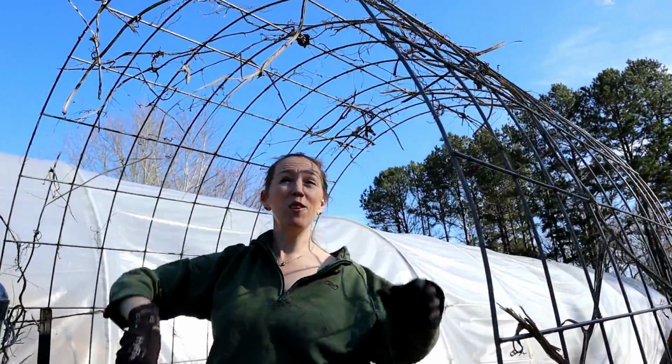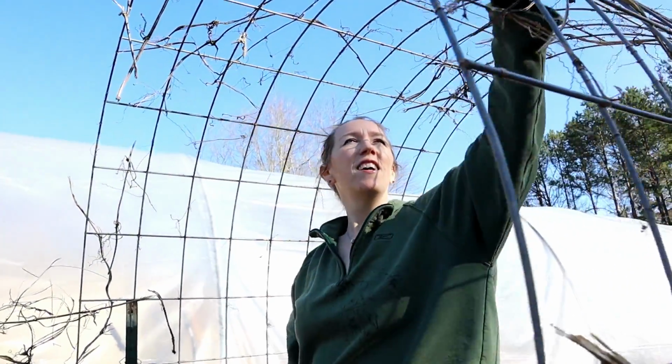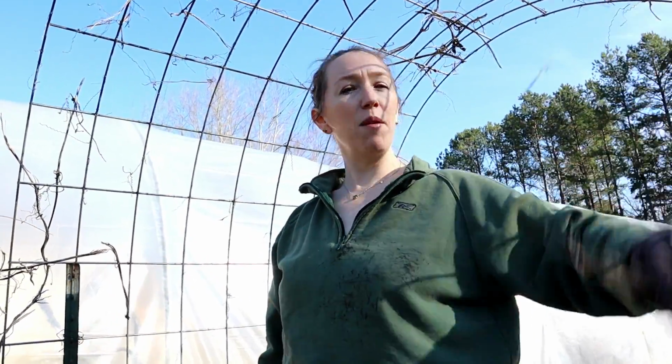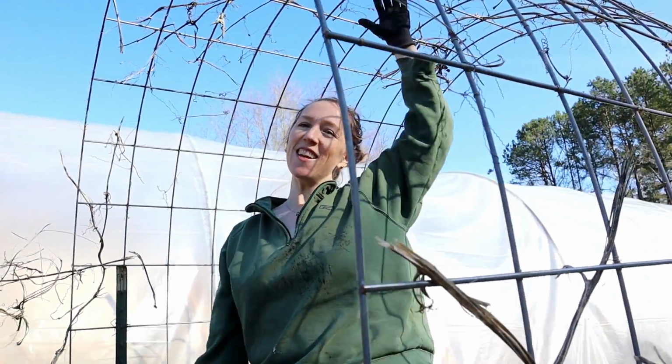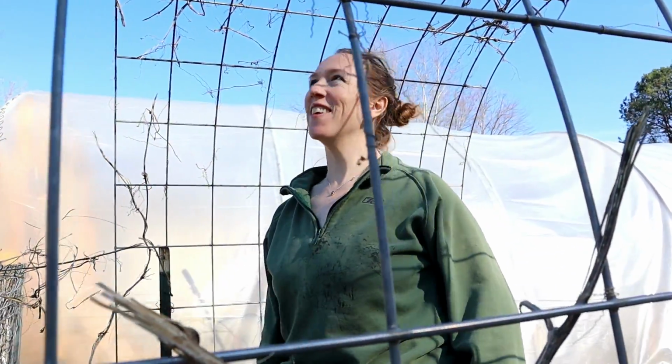This is where all of my loofahs were last year. And I'm gonna grow more this year too, and I found some that are extra long. I got seeds, so I'm gonna try and grow those too.